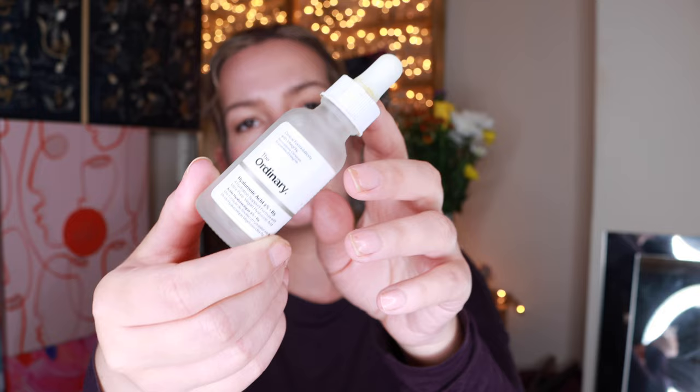Speaking of the devil, The Ordinary hyaluronic acid works just fine. I keep repurchasing it. It's really inexpensive. It doesn't take long to go through the entire bottle, but given the price, which according to my notes here, you know, it's from a little while back, so maybe the prices have already increased. It is £6.40, so comparing to £69. And this one is even bigger. It's 30 milliliters.